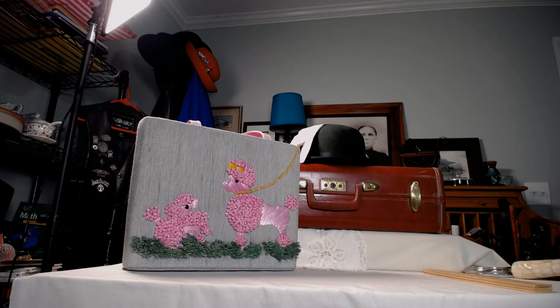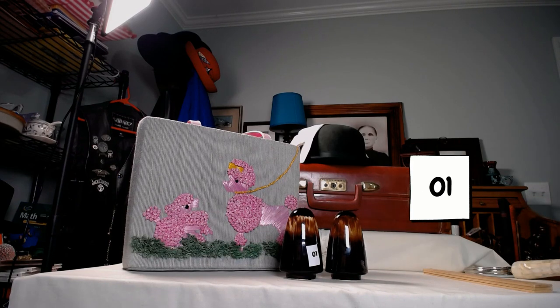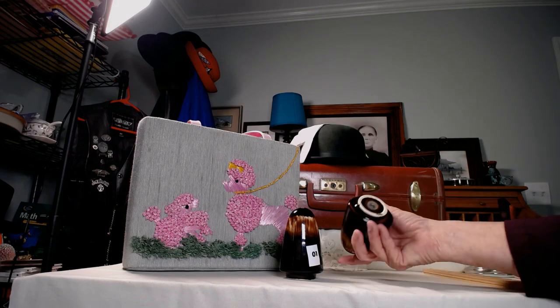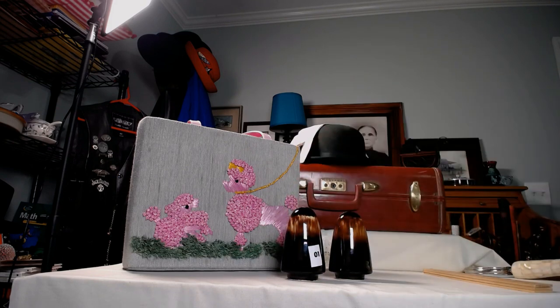Our first stop is sometime in the 70s. We have this lovely pair of drip glaze salt and pepper shakers. I can tell you that I spent many wonderful evenings at the supper table on plates that are exactly like this. Very nice set. They do have their stoppers. They are not marked. There are no chips or cracks. Number one, $12.